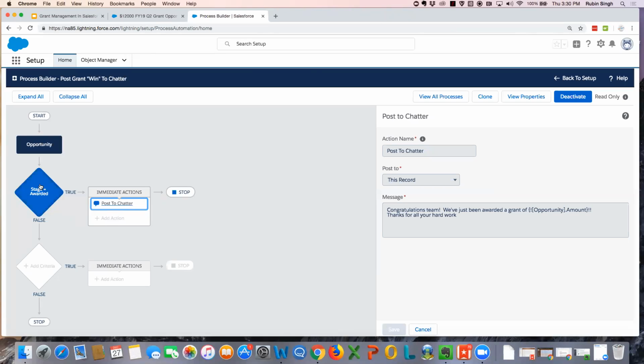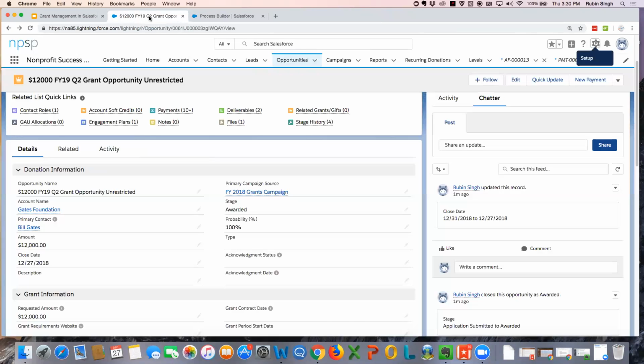Check to see if the stage is awarded. If so, post this message to Chatter with this variable. And that's it. And so this is just an example of a very simple automation that you could do to streamline your process and make things a little bit more efficient. All right. So the last thing is reports.